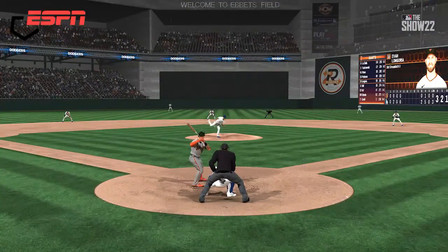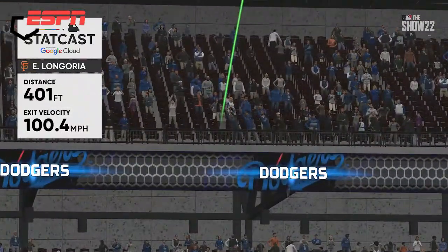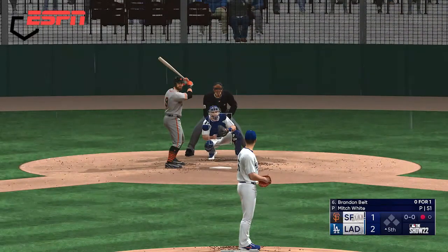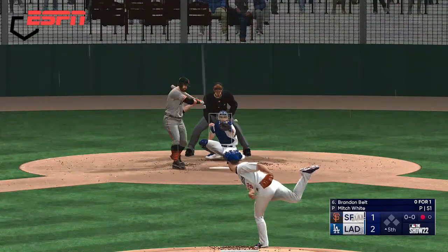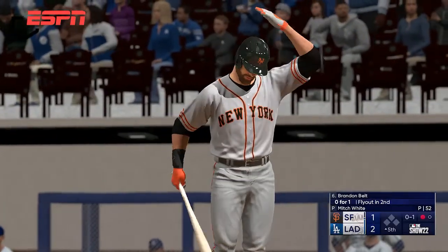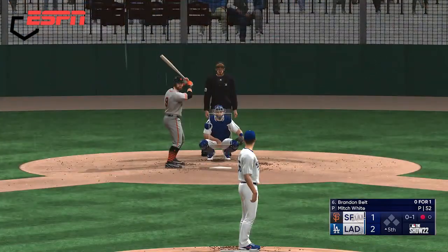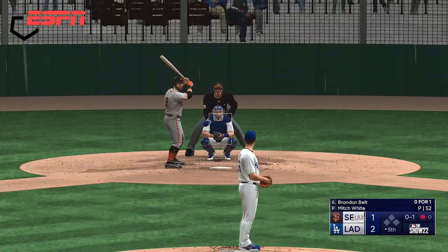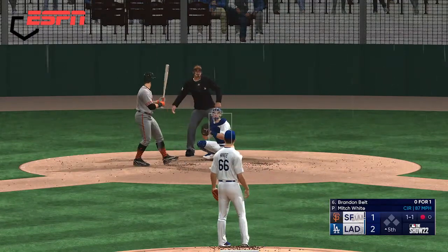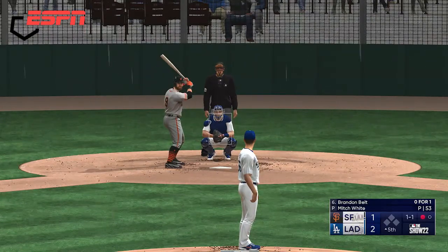He knew what pitch he wanted to hit, spit on some other pitches in this at bat, was very patient, and it paid off. So one out, nobody on. And now Brandon Belt, the first baseman, number 9. Foul ball. Next offering down in the dirt. That's right, LA.